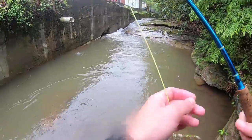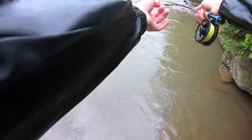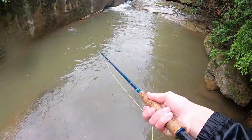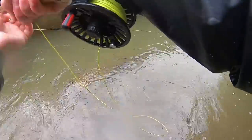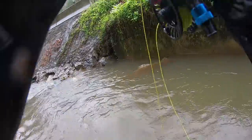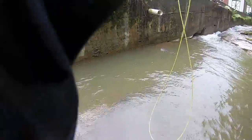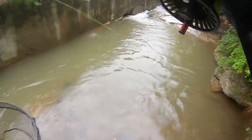This is one of the places I think it might be. Oh my God, monster. I don't know if I even set the hook on it. Oh my God. It's somehow still hooked. Please stay on, dude. Yep, giant.